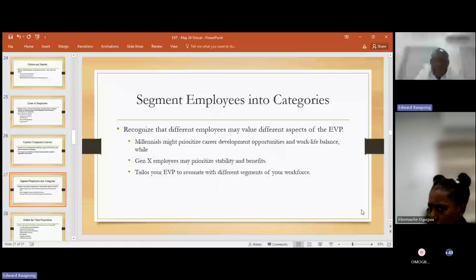For instance, millennials might prioritize career development opportunities and work-life balance and flexibility. The Generation X and perhaps the Ys will prefer stability and benefits. The generations after the Second World War, the X and Ys, believed in loyalty and staying with one company, holding on to a job for life. They will not move. They will forever stay with you. They are loyal to you, and they are part of you. They are part of the family.